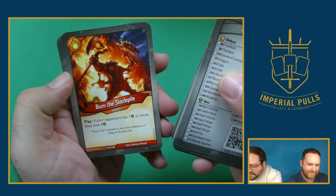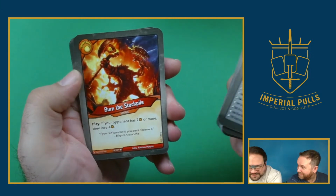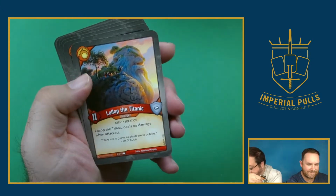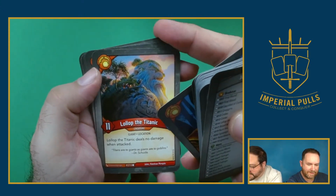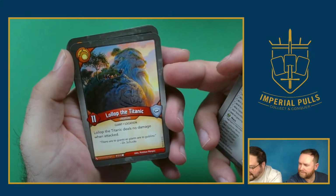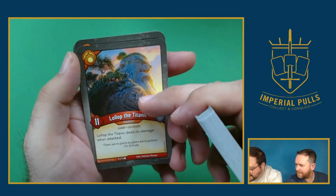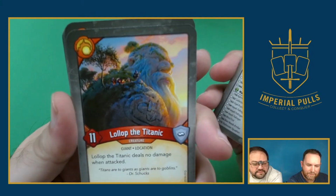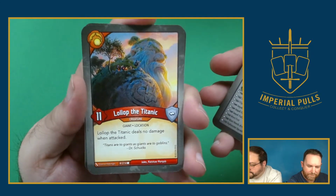Burn the stockpile. That's what we were just talking about. Fireside chat. Throw it in the fire. Blood money. Lollop the Titanic. That's what an iceberg did. Oh wow! So this is Lollop, the big awesome guy. That's pretty cool, actually. I'm liking the theme of these cards, the front of them.